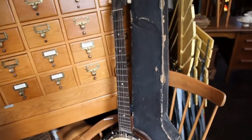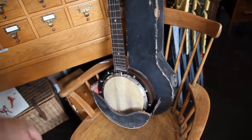This stuff's fresh in as well. This is a nice little chair, actually. I'll give it a good clean, but that's in at 32. Tenor banjo needs a bit of attention, so it's in at 45. It's a good project for somebody. Cool.